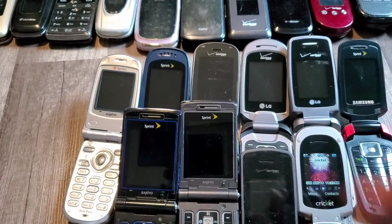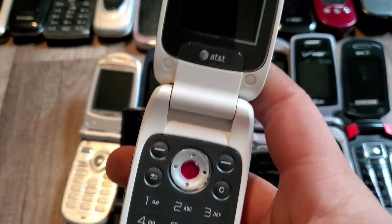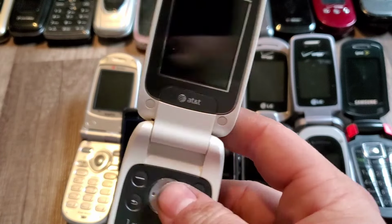This one doesn't have a battery because I took the battery out of it and put it in the other Sony Ericsson phone that was right there, the Walkman phone. Here is a Sony Ericsson Z310A in pink. These take forever to turn on, like forever. Let's see if it has any power left in it.